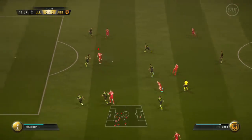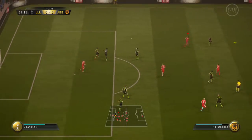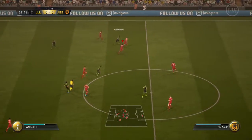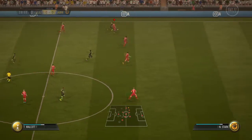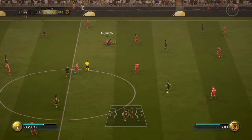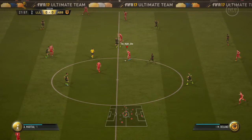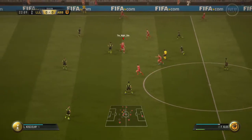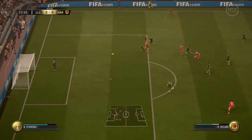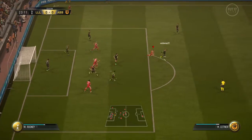Moritz Leitner. And the keeper can collect this one. That's a turnover in play. Fabian Klos. They just seem to wind him up, push him out there, and he just runs and runs till the final whistle goes. Yeah, he does. The batteries don't seem to run out with this boy.